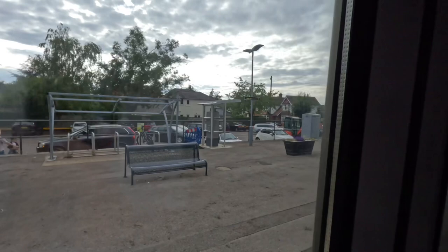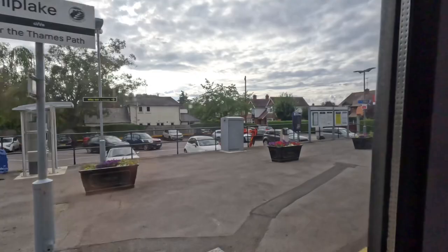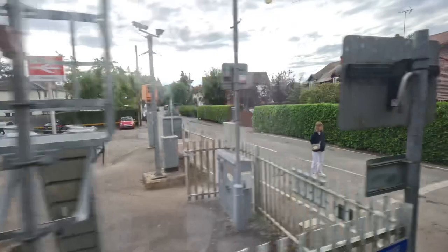So now I think we're going all the way to Henley. Next station is Henley, and Shiplake is the only station with a rail crossing. There's just a little lovely one there with a single barrier. It's quite nice. See, that basically was Shiplake.